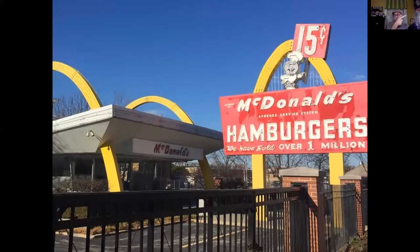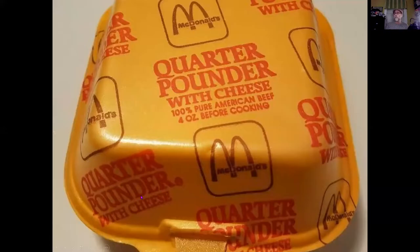So McDonald's, which didn't look like this in the 80s, but McDonald's, for instance, which at that time was the biggest fast food restaurant, and other restaurants did this as well. When you bought a burger from them, it would come in these styrofoam, which is another type of plastic, these styrofoam clam shells, if you will.